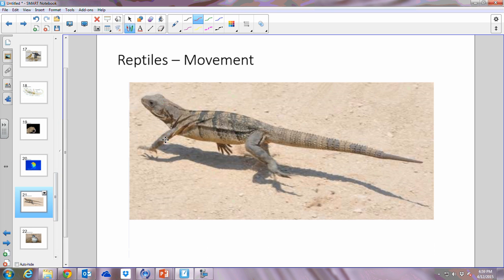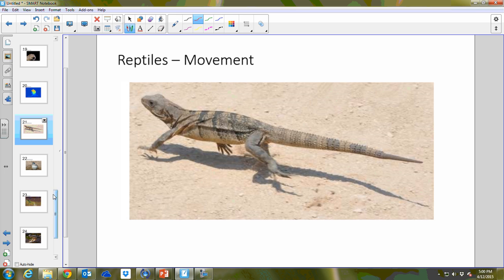Movement: strong limbs, and they're able to hold their weight up off the ground, and they also have rotated shoulders, which brings them more to the front, and very similar to what we see as far as mammals are concerned, especially with many reptiles that are more closely related to mammals.